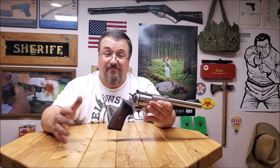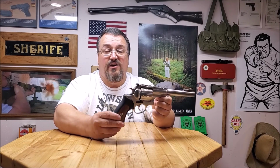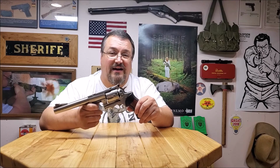I'm one of the few that do. I'm not a Glock fanboy. I really don't like Glocks, but I really do like the sights, and I do like that carried over here on the Ruger, you know, the Super Redhawk. I had a blast shooting it. I actually had to go out and buy dies.